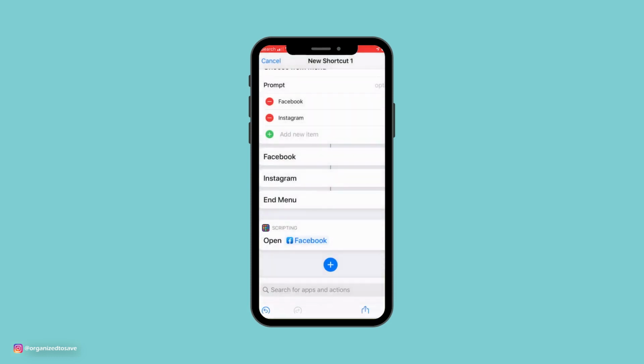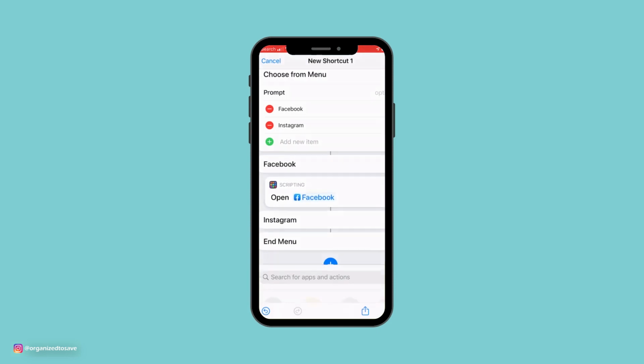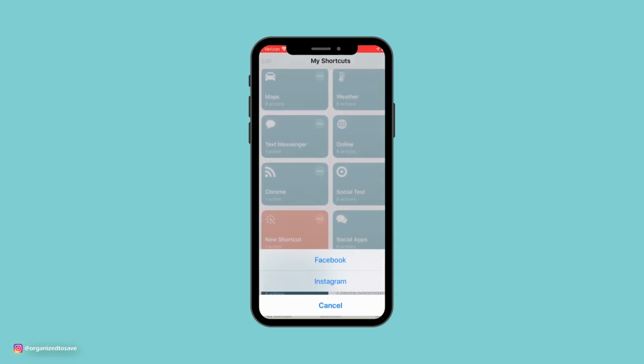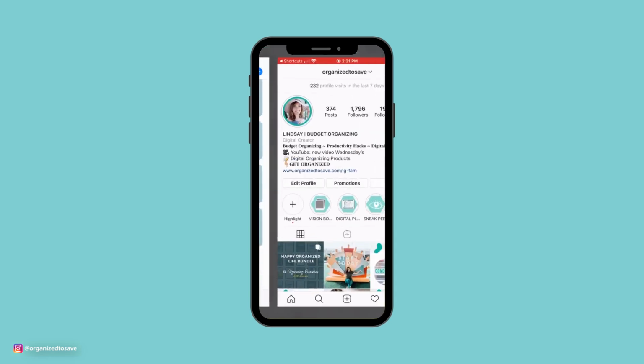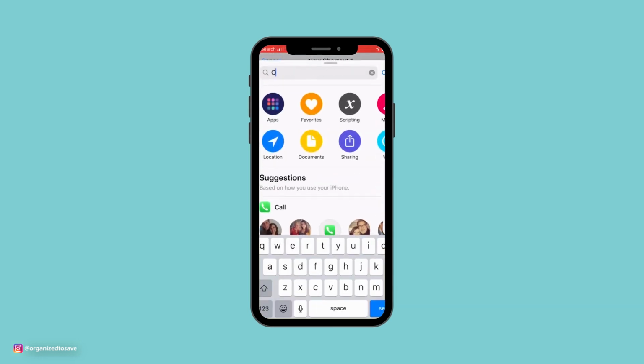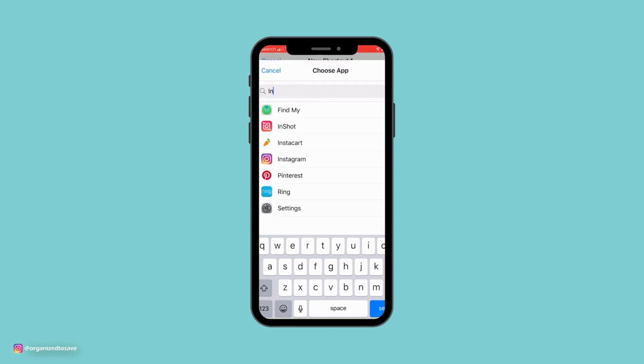So go ahead and put in Facebook, and then you're going to drag and drop it underneath Facebook. That way when you click on the social folder that we're creating here, it's going to give you an option of what app to choose. So you need to make sure that you are doing that dragging and dropping and matching your apps together. So real quick, here's just how to do it again with Instagram.